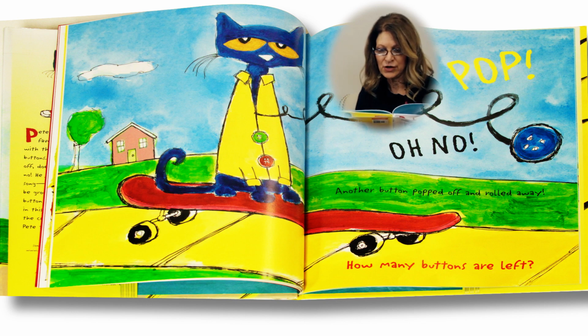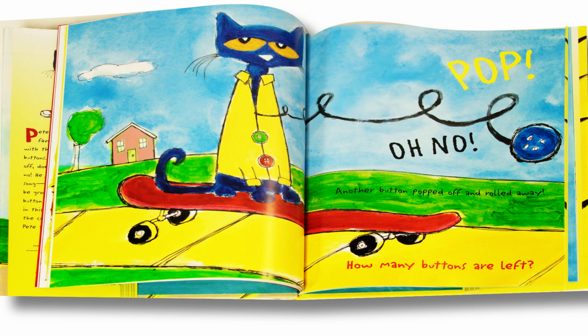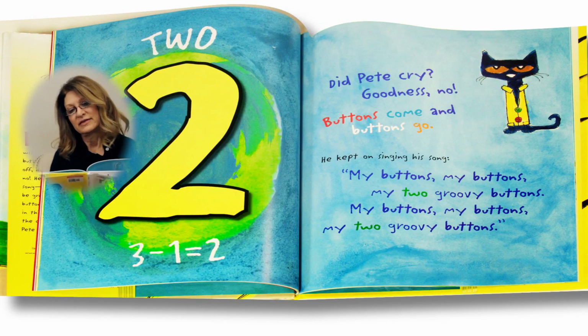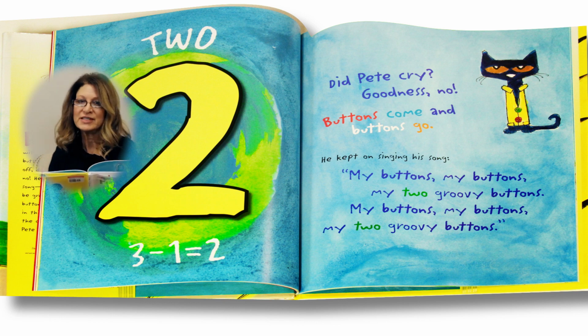Pop! Oh no, another button popped off and rolled away. How many buttons are left? 2. Did Pete cry? Goodness no. Buttons come and buttons go. He kept on singing his song.